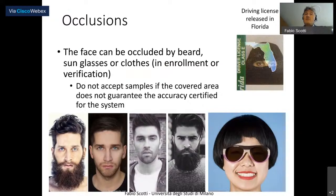You can also have occlusions, of course. Now we have a surgical mask, so only a portion of your face is available for the systems, but also you can have hair, you can have sunglasses, you can have glare on your glasses, or you can change your beard and so on. So occlusion is another important problem to be solved by the automatic recognition system using biometrics.